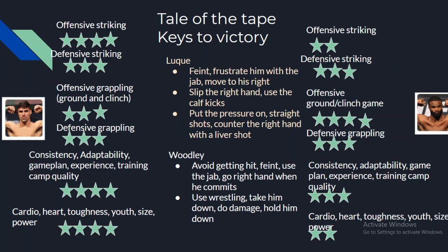Vicente Luque versus Tyron Woodley. Woodley is on a decline, 100%. I don't think this guy has the championship mentality anymore. He was never a dominant champion. He was always criticized for being passive, etc. He's even worse now. Don't expect that he's going to show up to fight against Luque. I think it's going to be an easy fight for Luque.